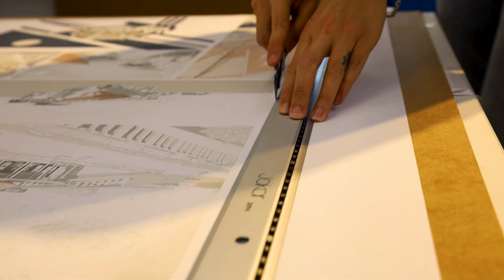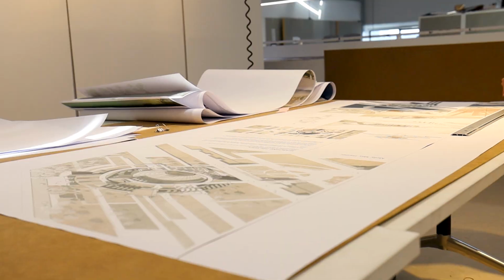So let's get back to the exhibition. There's a lot of stuff to get done.